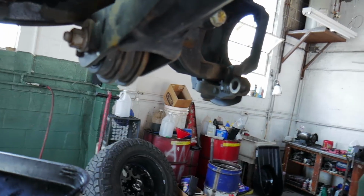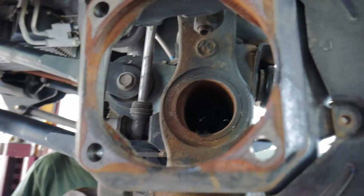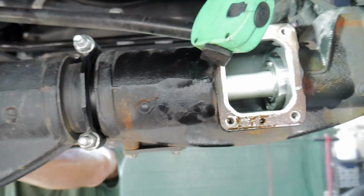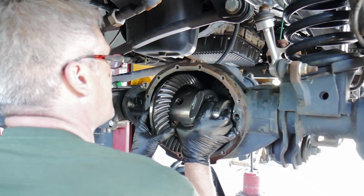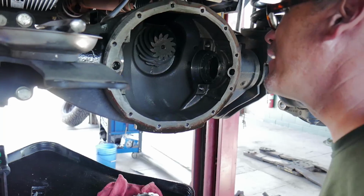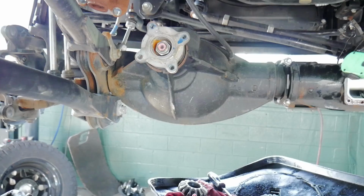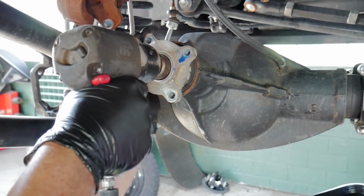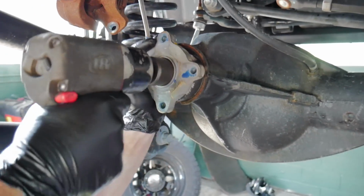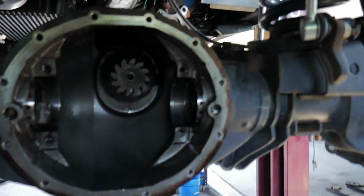Boom. There it is. All right. Finally. Success, there it is. Very nice and clean, 10,000 miles it should be. Now we can work on the pinion. Time to beat a pinion.